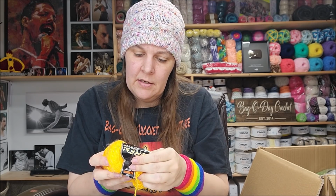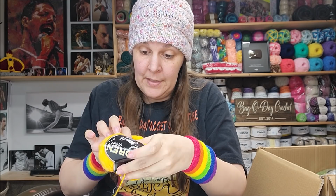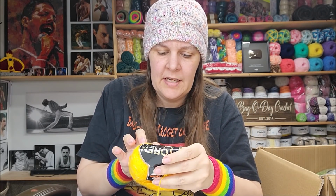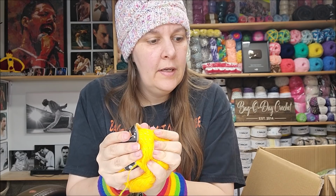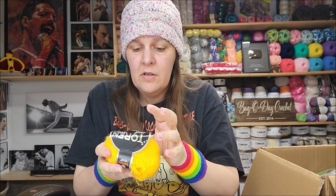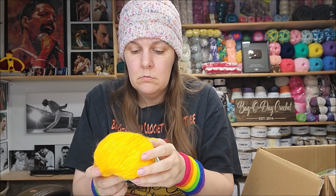Yardage wise, it's easier for me to just look on their website. It's 225 meters, so whatever that is. If they don't have the yardage written down, I don't know, that would be close to 280 yards, give or take. And it is hand wash, lay flat to dry. Anyways, you get 10 of them, and that's 255 meters, 50 grams, for $8. Good deal, I think.